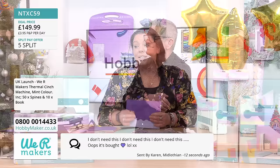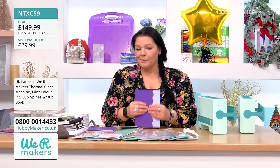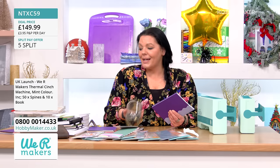It's not often I'll say this. This is a tool I think everyone needs. Well, we all need books, notebooks, even if you're not a scrapbooker or a journaler. It's just super handy. I've got to tell you, bulldog clips, best friend, because they do just help keep everything in place.